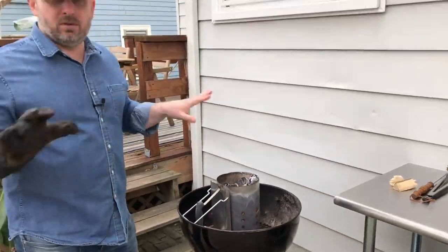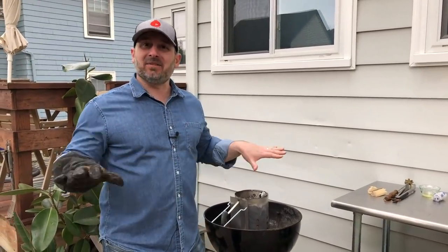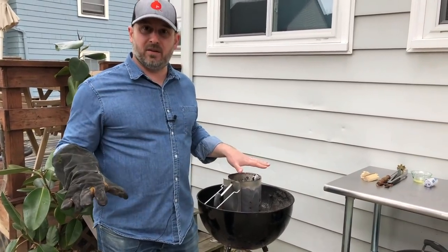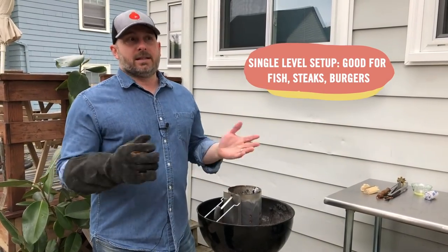There's two types of fires that I usually use here. The one that I use most often is a single level fire, which means that you just pour the coals over the entire surface of the grill grate. That's just for the quick cooking things like fish, burgers, steaks.